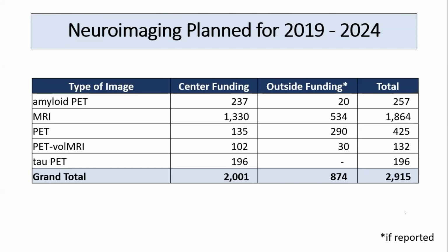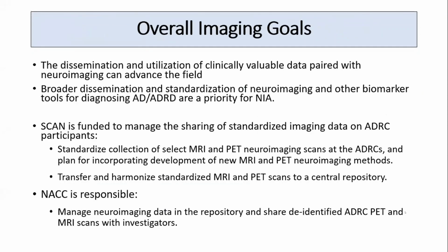You can go forward. So overall, I think that at NIA, we have these overall imaging goals. We want to disseminate and utilize the clinically valuable data paired with the neuroimaging because we believe that it can advance the field. And we want broader dissemination and standardization of neuroimaging and the other biomarker tools that you guys use to diagnose AD and ADRDs.